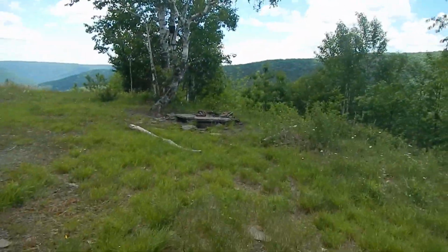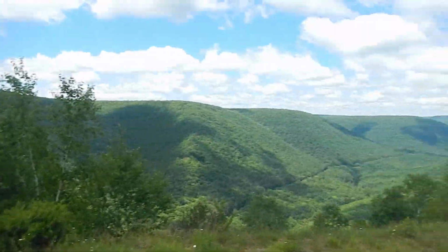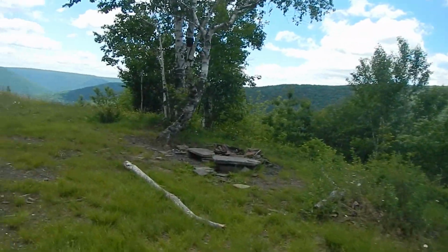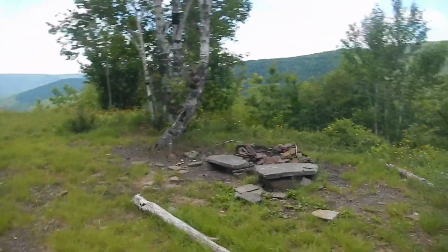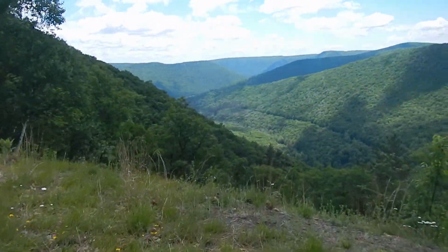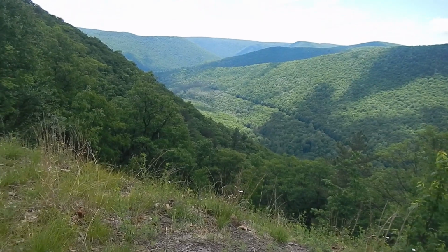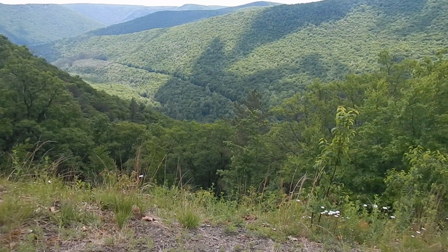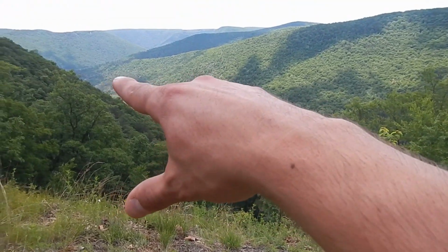How about this campsite right here? That would be an awesome place to watch the sunrise and set. See how far we're gonna go down. Should be at the bottom of that when we get down this hill. Parked somewhere over that way.